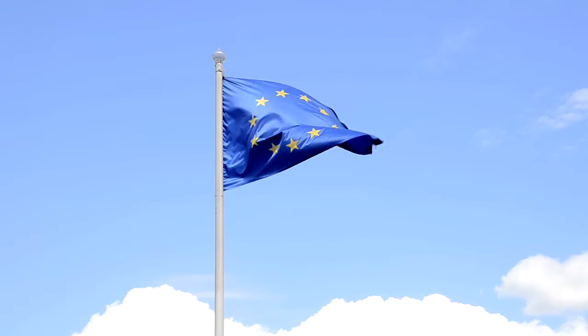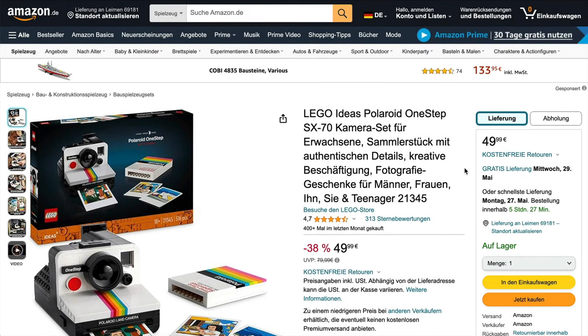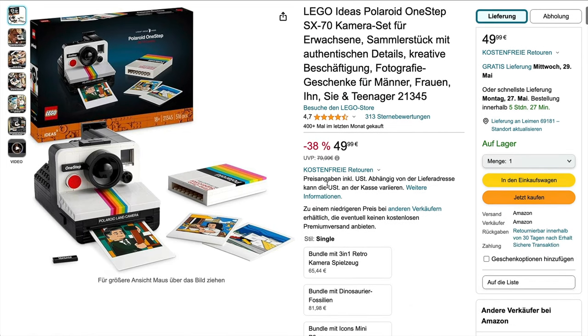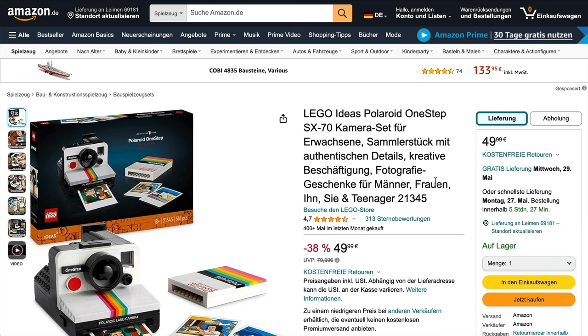Okay, European friends, I'm getting ready for my dose of envy and jealousy over the discounts that you're going to be having this week. We'll start at Amazon, the Polaroid camera. Yes, I know it's been out for what seems like ages now, only a couple of months, but look at that, 38% off. I mean, come on, you can't ask fairer than that, can you? It's a fun set, and at that sort of price, definitely not to be sniffed at.